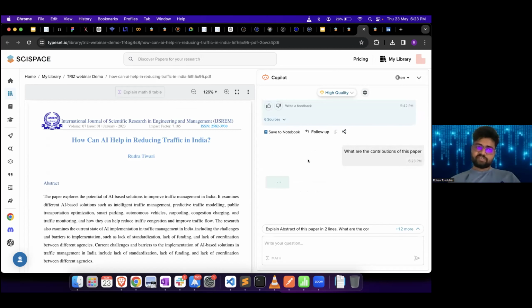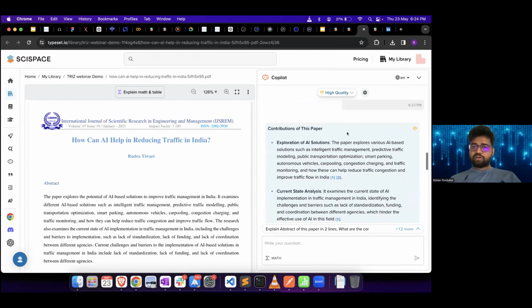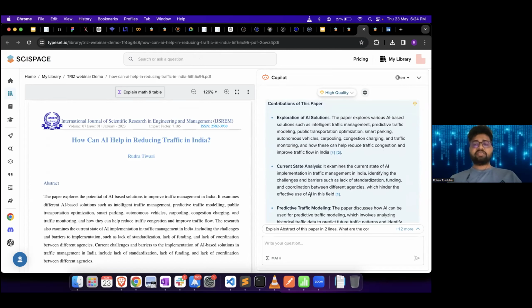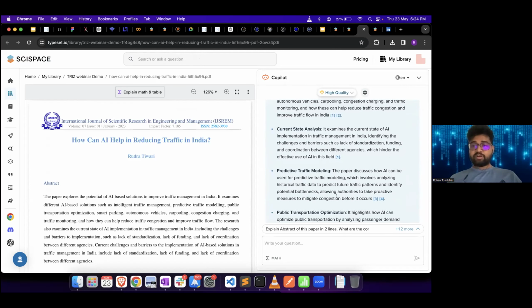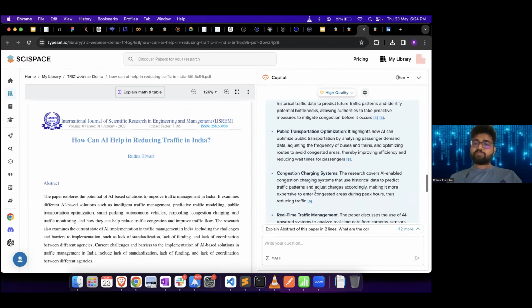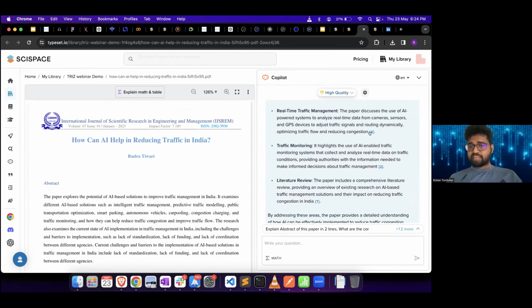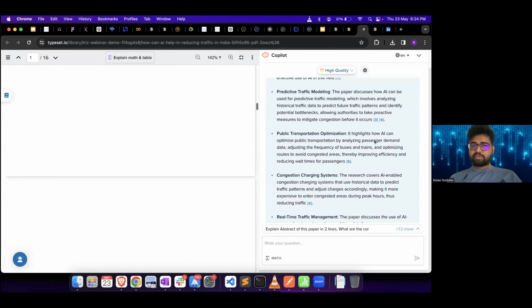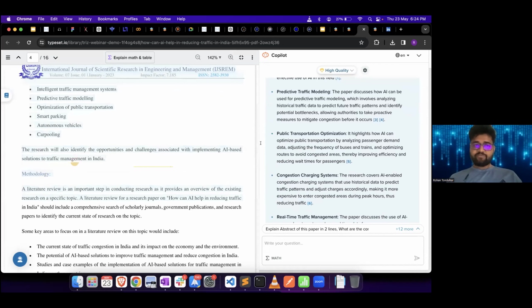Whatever answer it gives, it will try to find citations from within the paper that answer it, right? So now the contributions of this paper are: it explores some AI solutions. It also gives current state analysis. It shows predictive traffic modeling, basically how AI-based traffic modeling can help. It shows how you can optimize public transport, all of these things, and everything comes with a citation. Now, if I click on any of these, it will take me to that part of the paper from which the answer came, right?